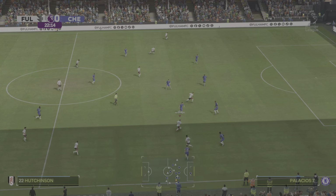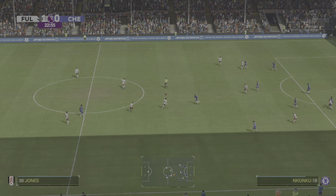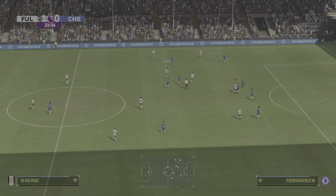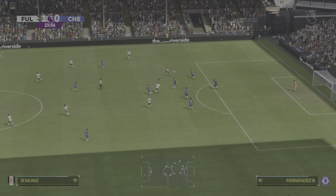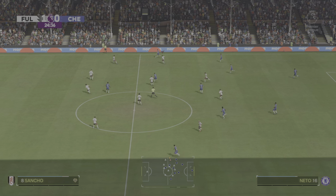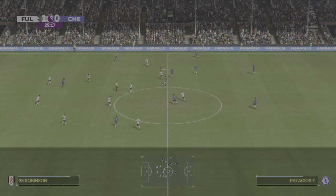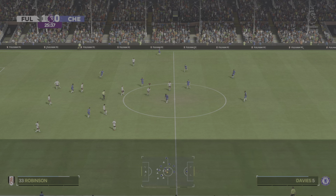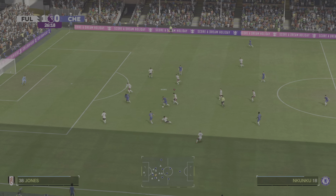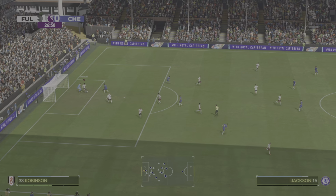Jones. That's a lovely ball. There might be something building now. Unable to find anyone with that. Well read to gain possession. Ezequiel Palacios. On to Davis. Bolero. Nkunku. Oh, great chance! Very well kept out, alert and ready.